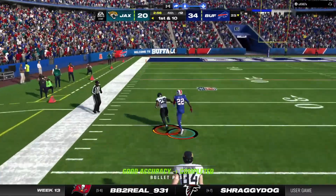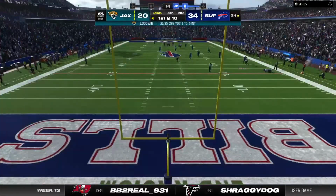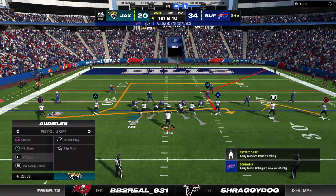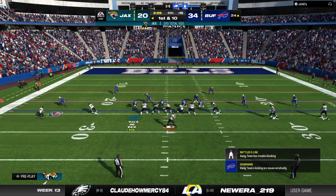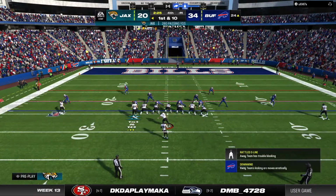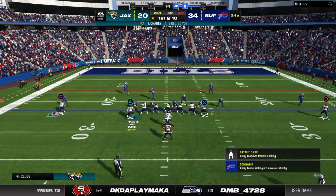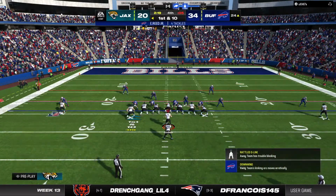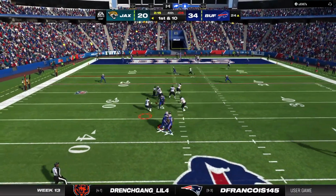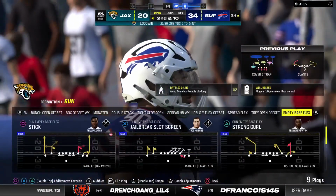Now a throw here to his running back. It's a big play for the Jaguars. 51 yards. So barely time to catch our breath. Here's 1st and 10 just outside the red zone. Looking to throw. Godwin. Nothing open downfield, so he'll throw it away.